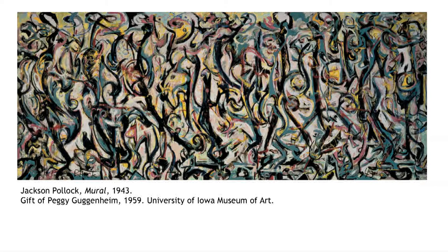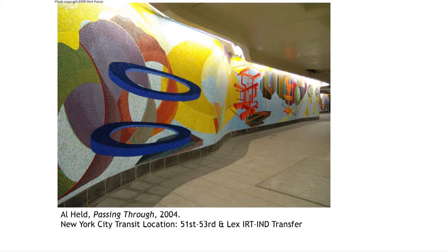This is Jackson Pollock's mural for Peggy Guggenheim. Pollock never painted a full-scale mural himself, but he was involved in doing things in Siqueiros' studio, and he learned almost all of his techniques of dripping and adding materials from Siqueiros, not from Max Ernst, as is often said, not from anybody else.